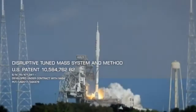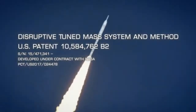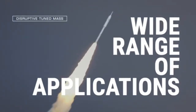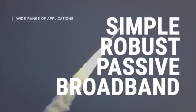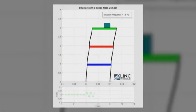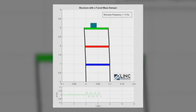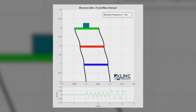Originally used to address a complex vibrational problem hindering the Ares rocket program, disruptive tuned mass technology is applicable to a wide range of applications through simple, robust, and passive broadband tuning. The current state of the art is tuned to a specific frequency. However, during a high-energy or untuned event, the legacy tuned mass damper is no longer tuned and acts as an unwanted parasitic mass moving with the object, often with more destructive force than before.